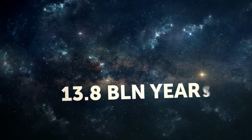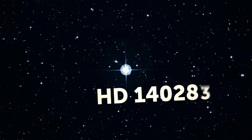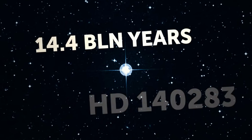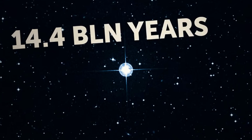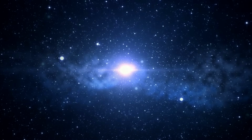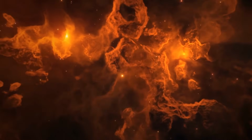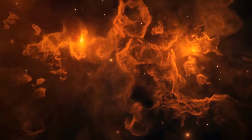The universe is 13.8 billion years old. And from what we can see, one mysterious star, HD 140283, could be 14.4 billion years old. Something's not right here. This star has all the chemical signs of a second-generation star, which is a star that formed from gas and dust after the first generation of stars exploded.